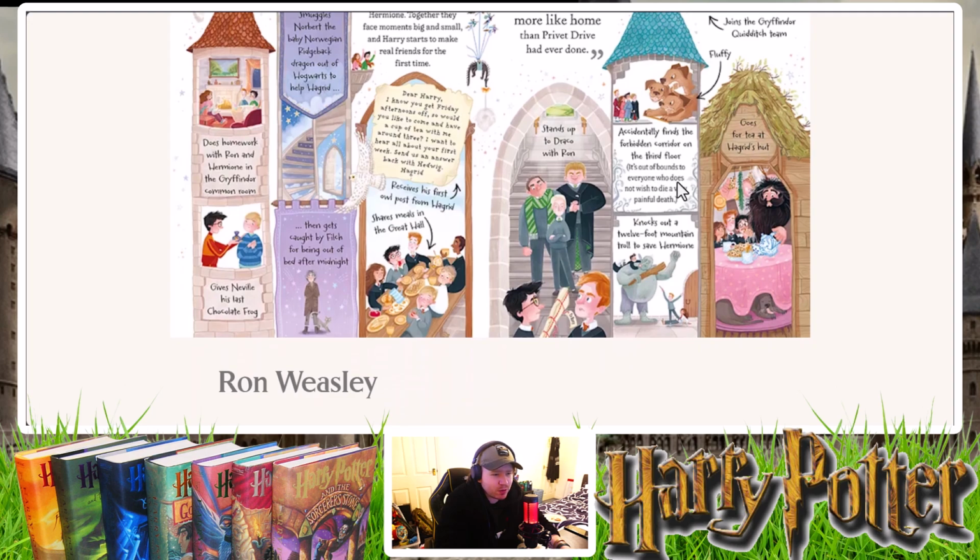It's out of bounds to everyone who does not wish to die a very painful death. And it's got little plot points from throughout the Harry Potter stories. So again, very small, very easy to read for anybody. And it's great just to pick up on those important moments from the Harry Potter story.